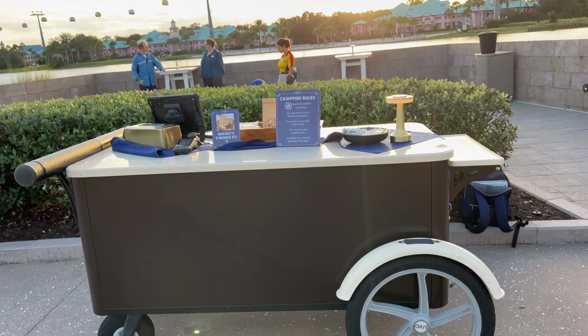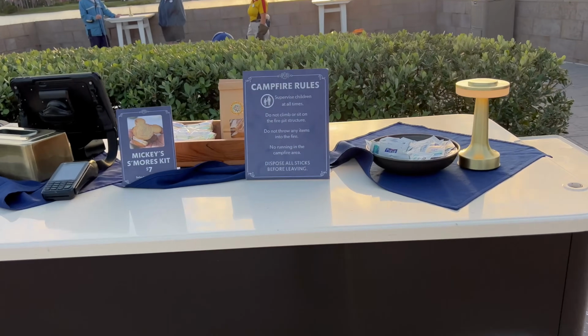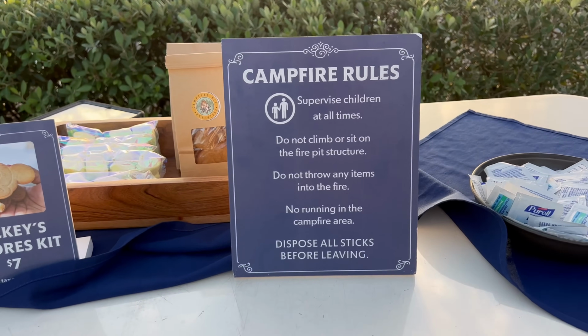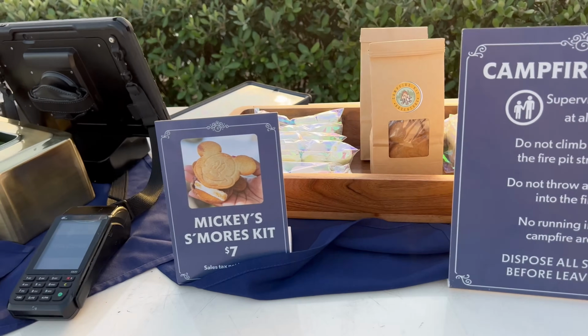And we have found our campfire here, and it is right by this beautiful view of the Skyliner, but they do have some campfire rules. So you gotta supervise the kids, do not climb or sit on the fire pit, do not throw anything into the fire, and no running because, you know, you'll poke an eye out, especially with your s'mores kit.